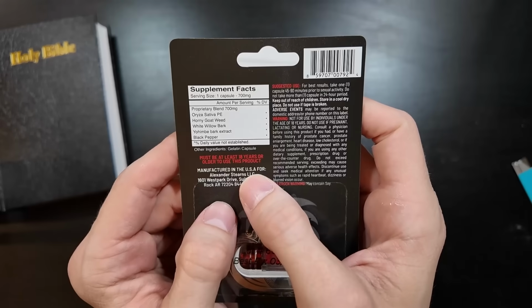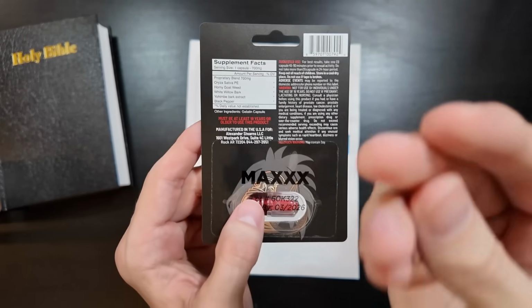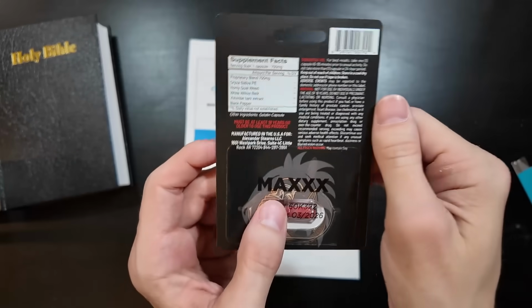Must be at least 18 years or older to use this product. I love a good fake warning. It makes you feel like you got something powerful here. In fact, whenever I make my line of supplements one day, it's going to be mostly warnings, really.